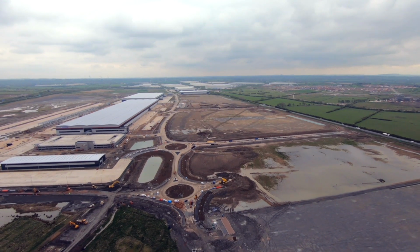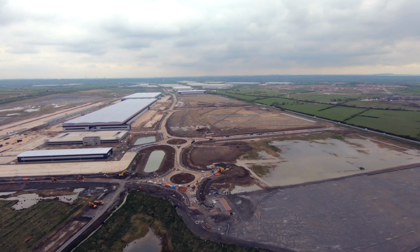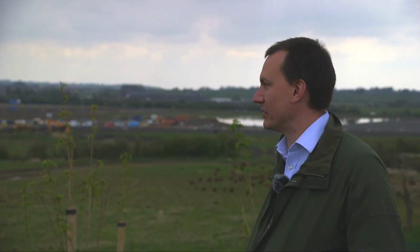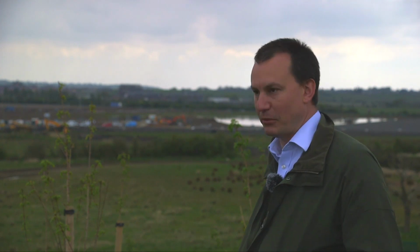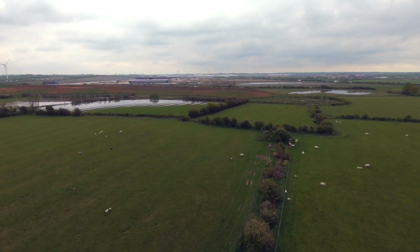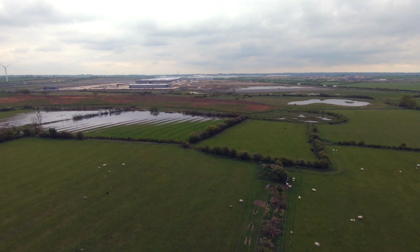What was here before that meant it was necessary to create this habitat? So this was actually the old Rugby radio station site. So it was a brownfield site with things like open mosaic habitat and great crested newts. But what they've replaced it with is a whole range of different new habitat types, including this open water and wet grassland, which has already been colonised by some really interesting wading bird species.